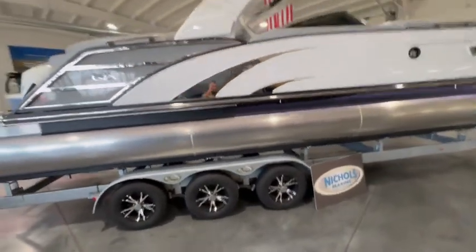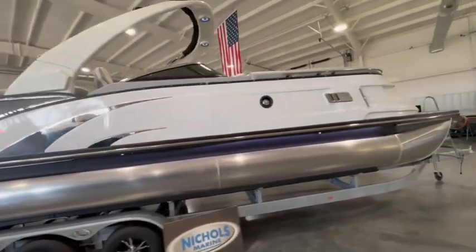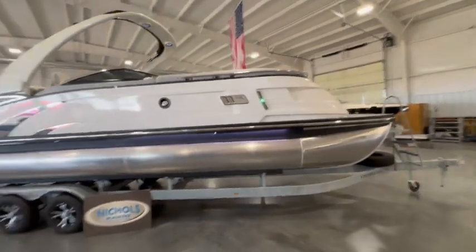Boat's coming on a custom triple axle trailer. This is a 27 footer. It is big.